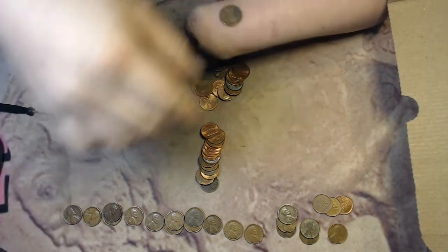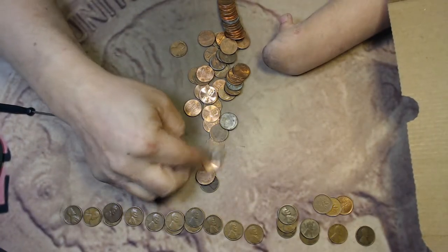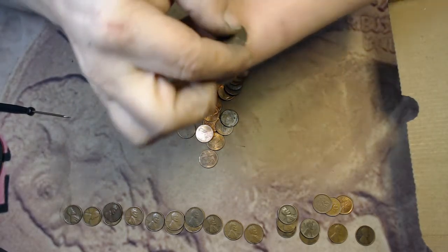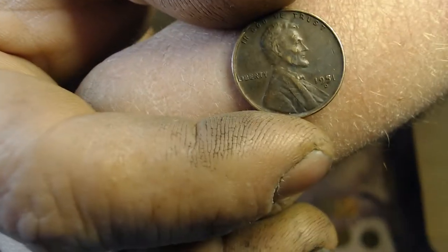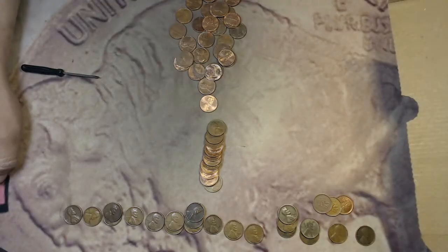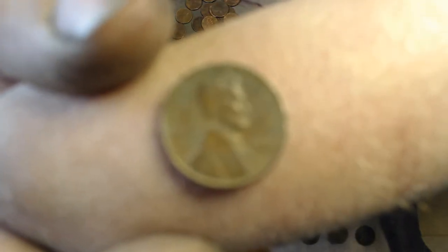Man, oh man, if there was a D mint mark on there though. Let's go real quick through here. And our ender is a 1951. That was one heck of a roll. Roll 42, we're going to have one more at least. But I bet we have a few in these last couple rolls because this box has been getting pretty darn good. Come on, focus.